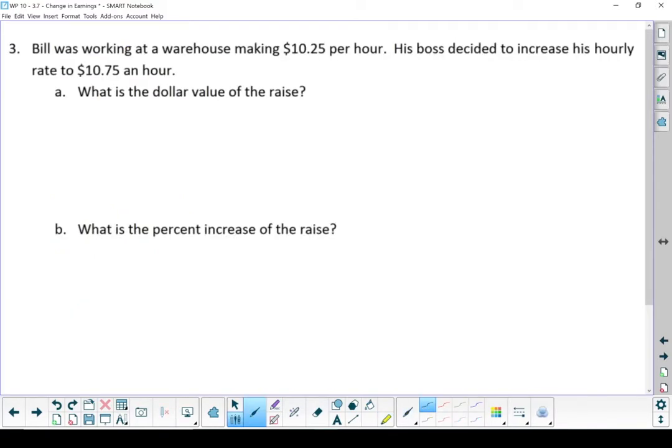Moving on, Bill is working at a warehouse making $10.25 per hour. His boss decided to increase his hourly rate to $10.75 an hour. What's the dollar value of his raise? Well, that one is a simple subtraction question. His new wage is $10.75 an hour. Subtract off his old wage, which is $10.25 an hour, and he got a raise of 50 cents an hour.